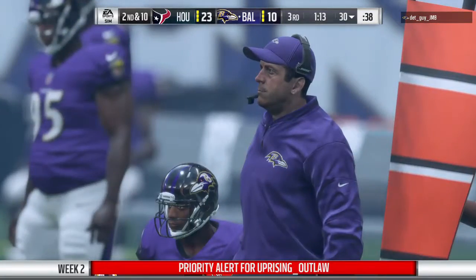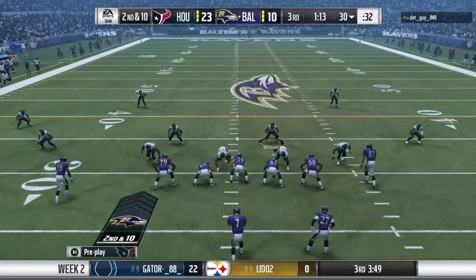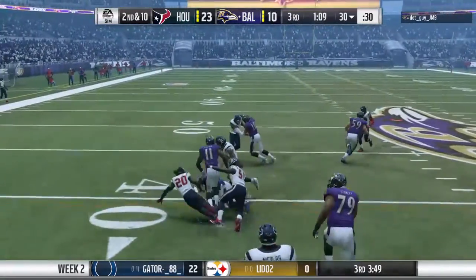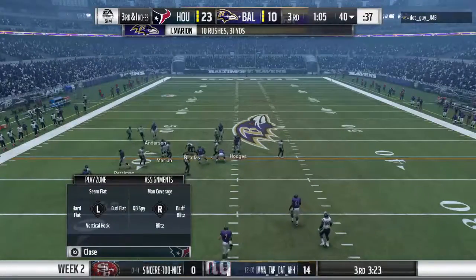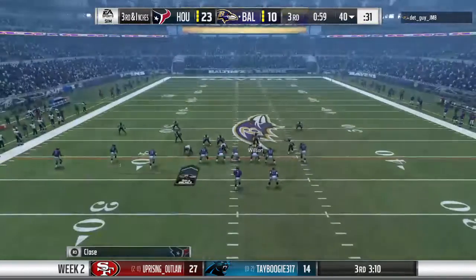And the tip there altered the ball flight, and it falls incomplete. It'll be second down. They'll run it now out of the gun. And he'll bring it up here to right at the 40-yard line. That one good for 10 yards. And that'll bring up what looks to be a 3rd and inches. Can't be more than a half a foot.